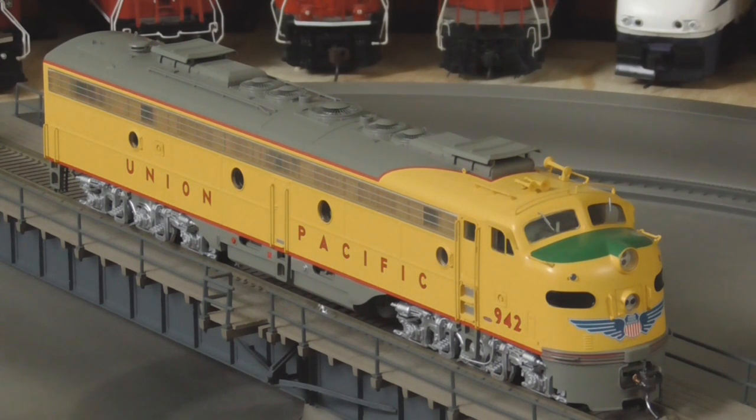Rapido also took time, as they usually do, to make road name specific details on each version of the E units. As an example, for the detail shots of these, we're going to look at both the CP Action Red version and the Union Pacific number 942. Fun fact, you can still see the 942 today at the Southern California Railway Museum, and it was the unit that Rapido used to make the 3D scan for this run of E-units.